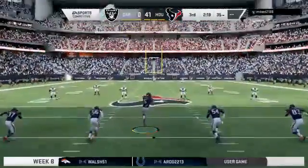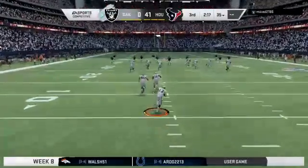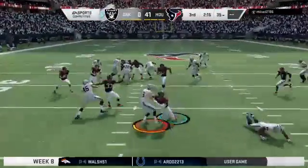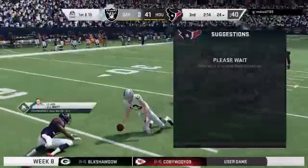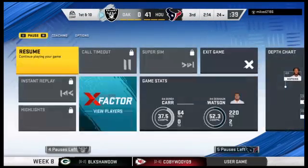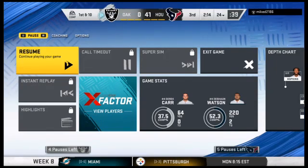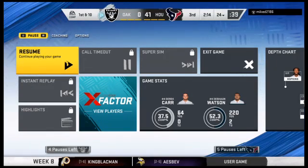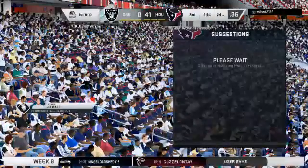So they throw the pick 6. They'll get another shot at it now as this one's in the air. This is taken at the 3. And a pretty good return here. He'll be stopped just shy of the 20. At the 24-yard line. At their own 24-yard line.